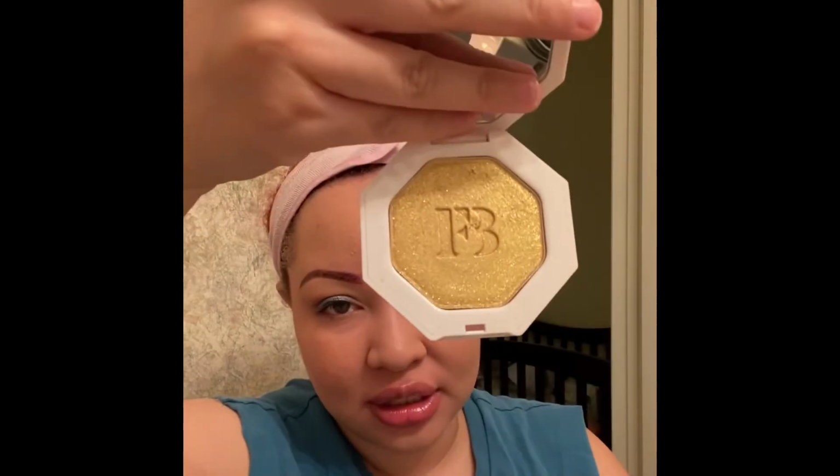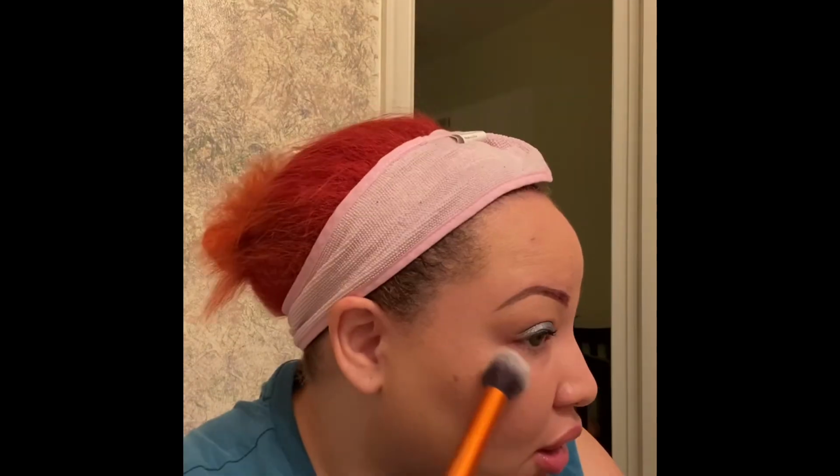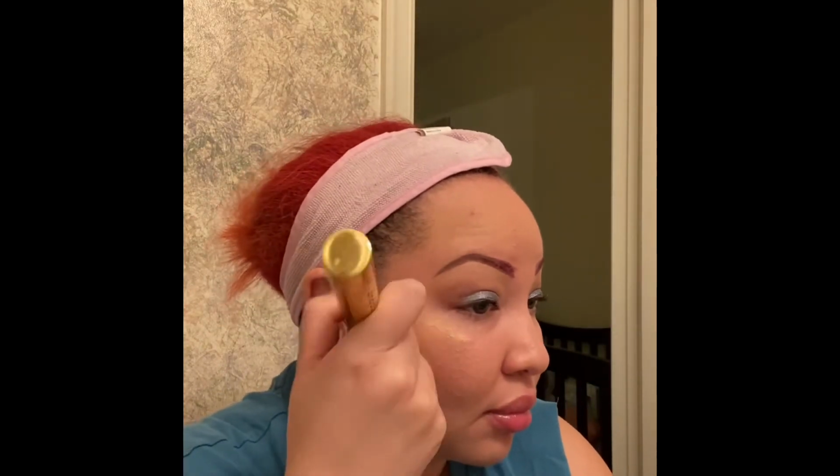Last but not least, you already know I had to get some Fenty somewhere up in here. Okay, so this is the Fenty Beauty Trophy Wife highlighter. To set the face, the NYX Matte Finish Setting Spray.